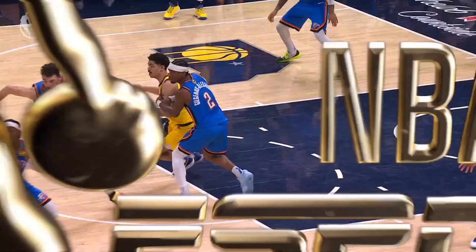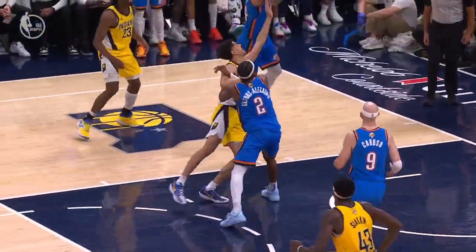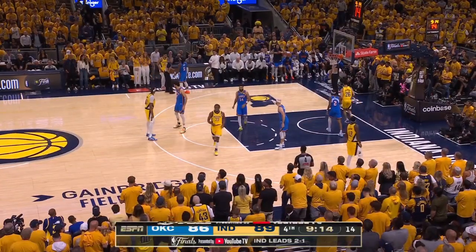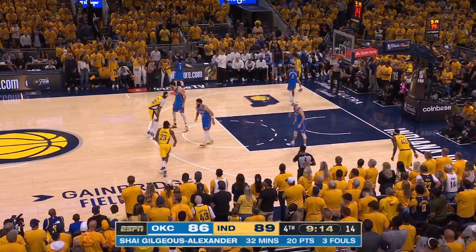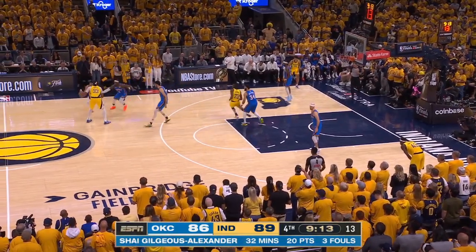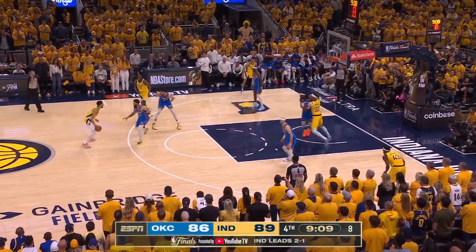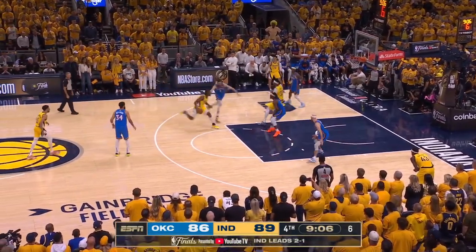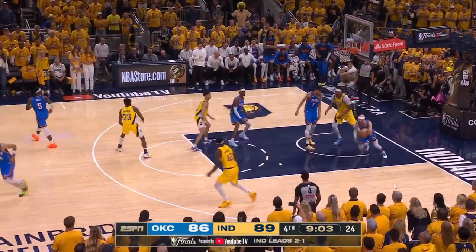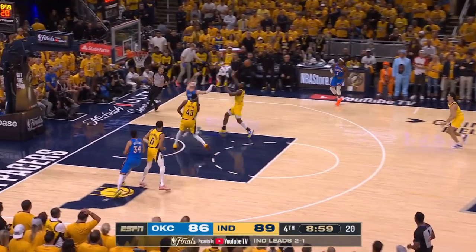So, this foul on SGA is one of those fouls that they were not calling throughout the game, throughout the series, just random holds for positioning. Indiana gets a possession here, which they don't score any points. But yeah, that was a foul against Shea. That was the one foul on the rebound that they made in the fourth quarter that was wrong. Every other foul was correct. Everything else was a legitimate foul and not little loose fouls with the way they've been calling it.